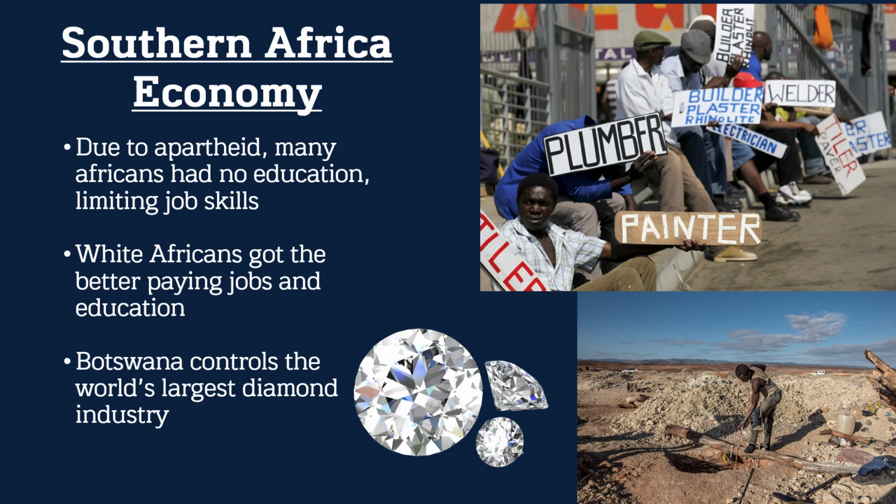Now, unfortunately, apartheid left many Africans with little to no education and limited job skills because they were not allowed in schools. The white Africans dominated the economy with better paying jobs and better education. We see that there is still instability in the region because there were not proper controls set up for management. We see that the diamond industry is a large industry within South Africa, the region, but it is poorly managed because of the lack of stability.